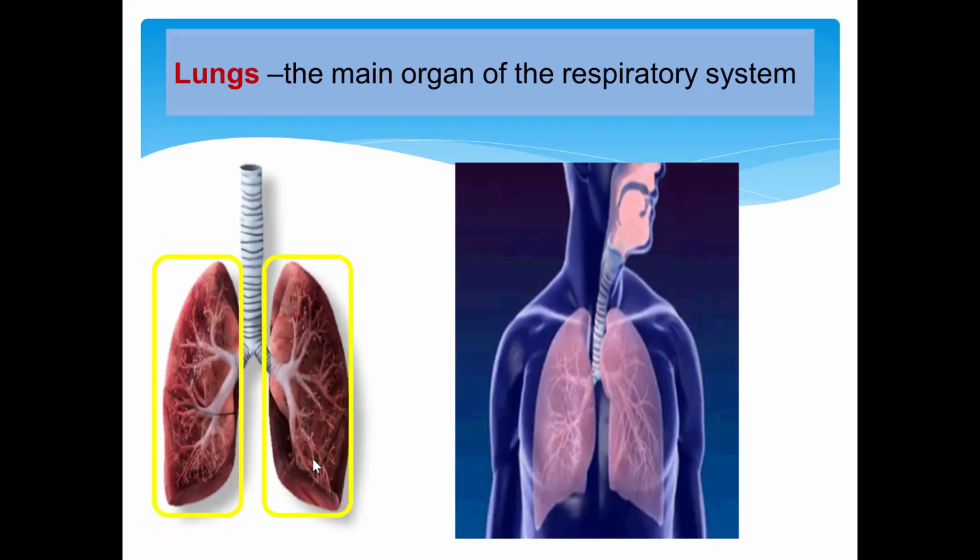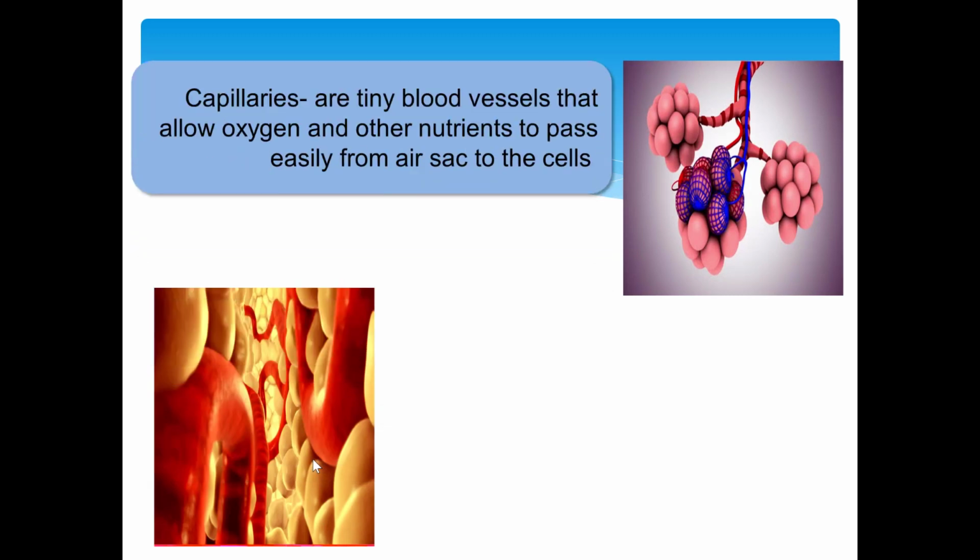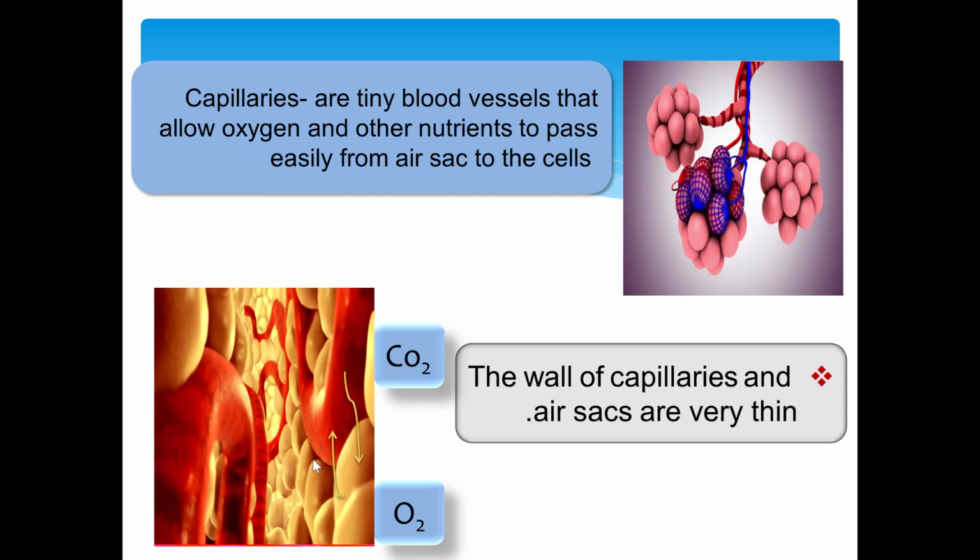Now when you breathe in, look here, your chest becomes bigger and bigger and will be full of oxygen. So we said that we have capillaries. The branches end with the air sac, but the air sac is surrounded by tiny blood vessels, which are capillaries. Capillaries allow oxygen and other nutrients to pass easily from the air sac to the cell.